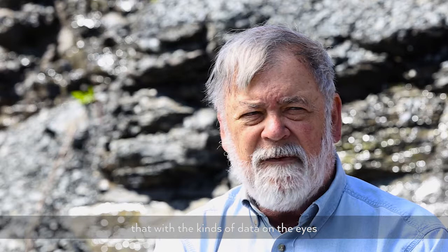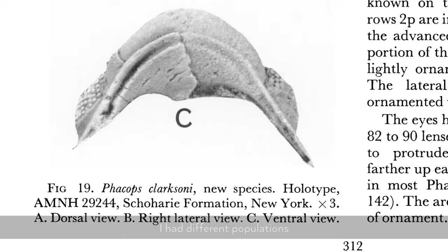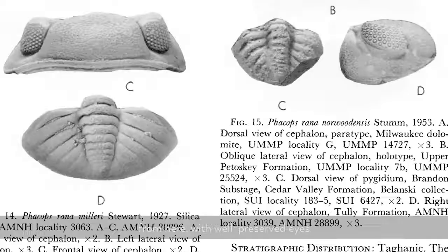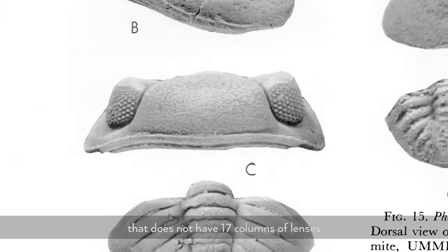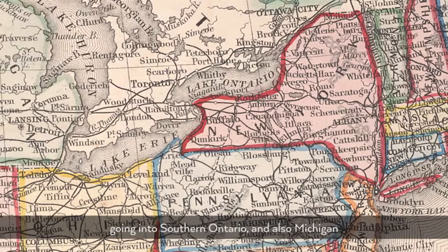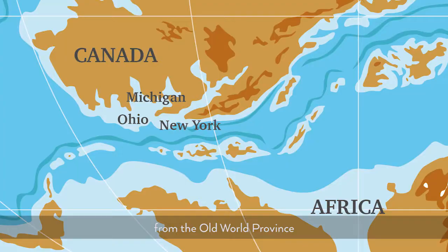was copying the format from Ewan Clarkson's, I had different populations. We had 17 columns of lenses in the eyes. I defy anybody to show me a trilobite from here with well-preserved eyes that does not have 17 columns of lenses. Going into Ontario, southern Ontario, and also Michigan and northwestern Ohio, we found specimens with 18 columns of lenses. Not only was this trilobite stock, the species, derived from the Old World province, but there was some evolution going on once they got here.